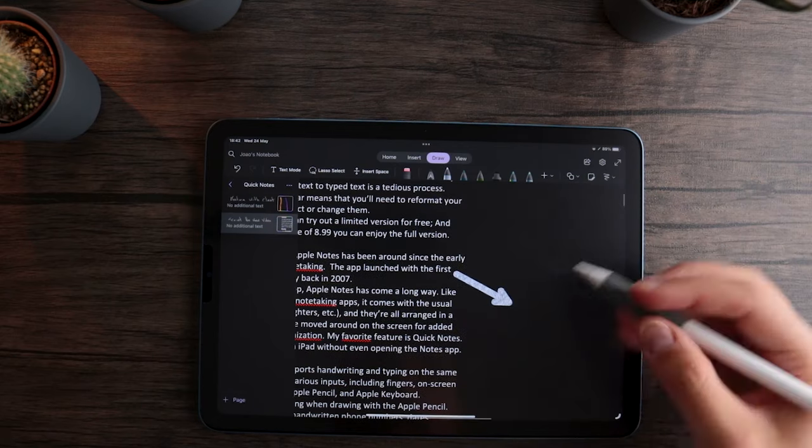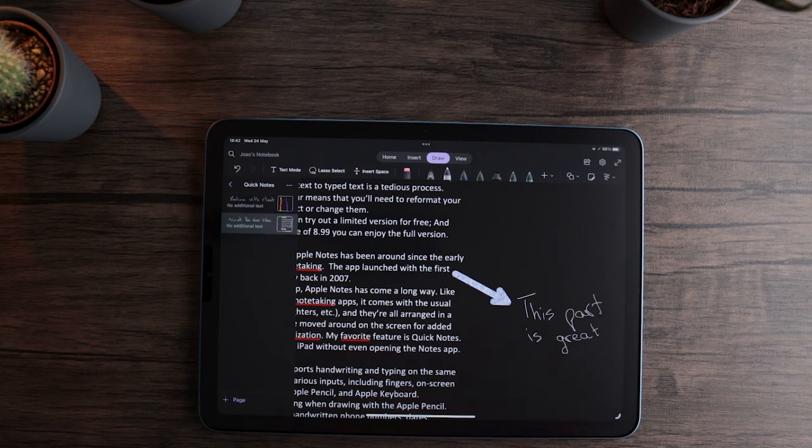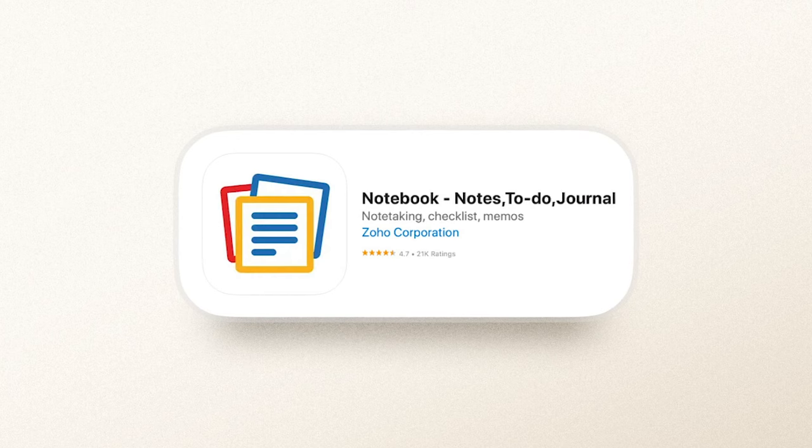Secondly, it only backs up on its servers, so you cannot create any backup on any other cloud service. And finally, on the free plan, you only have 5 GB of storage included, which might not be enough if you plan on taking a lot of notes. As for the pricing, did I mention that it's free? Subscriptions are only necessary if you want to upgrade the storage capacity.